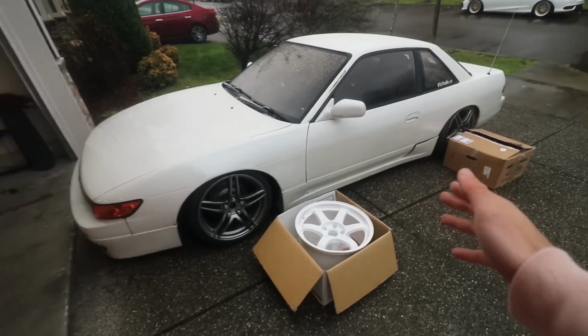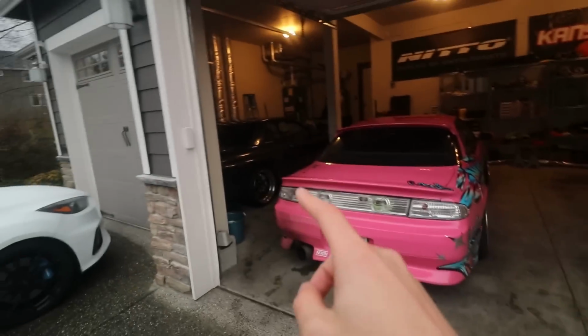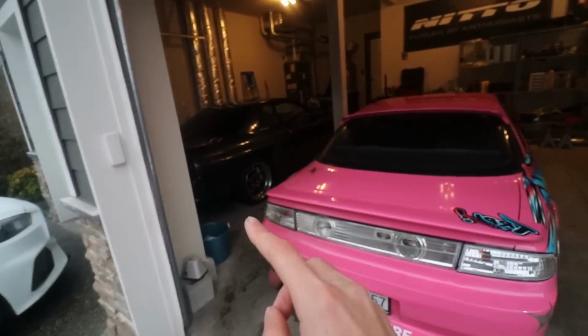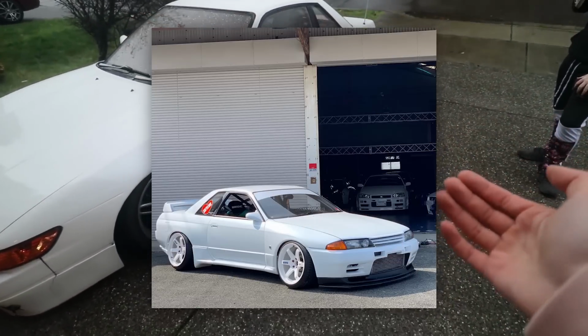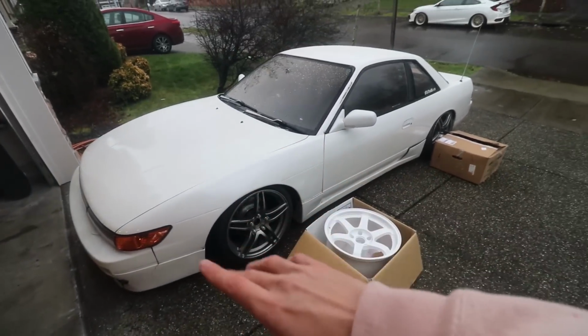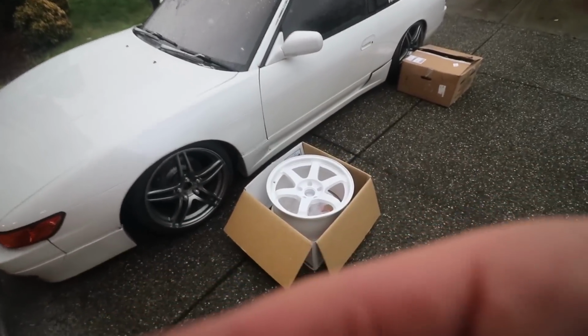The Silvia Coupe is literally the perfect car for that. I would literally do this to the Skyline if I could, if it was white. That's always been one of my favorite R32 builds, the white-on-white TE37 Skylines out in Japan. But an S13 Coupe shares very similar body lines, and it's going to look just as clean when it's all done and set up.